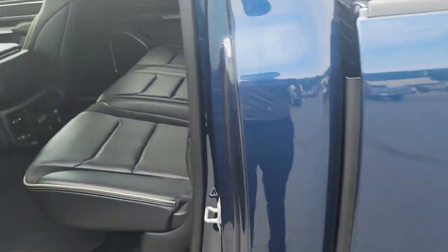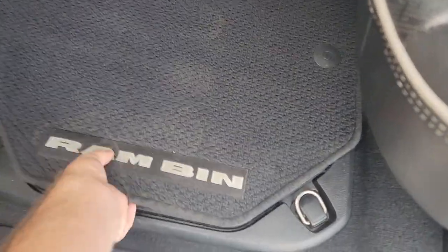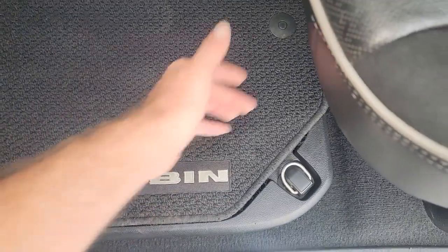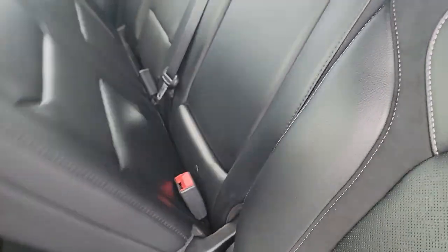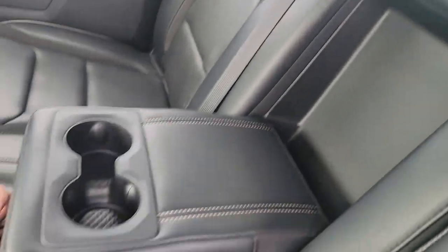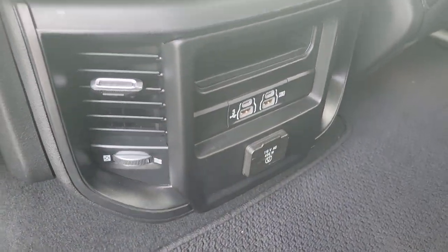Show you the back seat here. Leather interior, got some nice looking trim on your doors as well. You got your Ram bins underneath here, so kind of a neat little hiding spot they got, and those can come out and they can be cleaned too. Seats flip up, it's a flat floor back here, so if you did have to haul something, got a little bit of space there. Seats look to be in good shape. Got your armrest. Down here there is a 115 volt plug, and then you got your USB plugins.